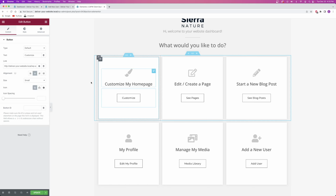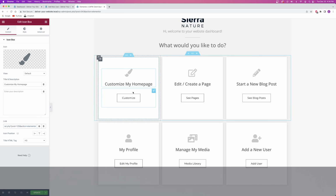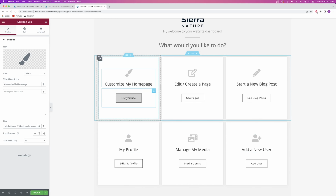So what I would do is open the button first, copy this link, Control or Command C, and then you would click on the icon and just paste it right here, Control or Command V. And then you guys can do the same thing by pasting this link here, paste this link here, paste this link here. You guys get the idea, and you go across. I'm not gonna do it because I'd prefer them just click on the button, but I just wanted to show you guys that you can. So when you're done, click on update to save your work.